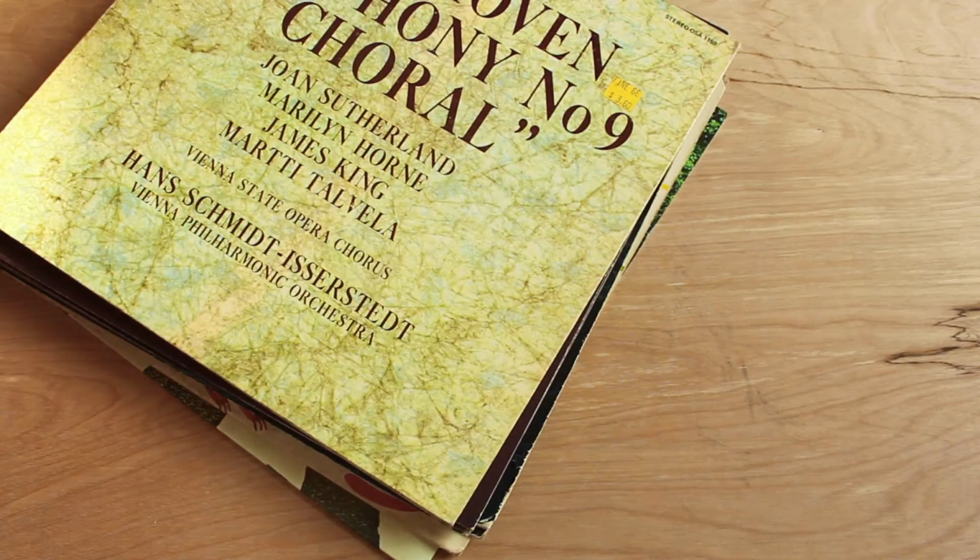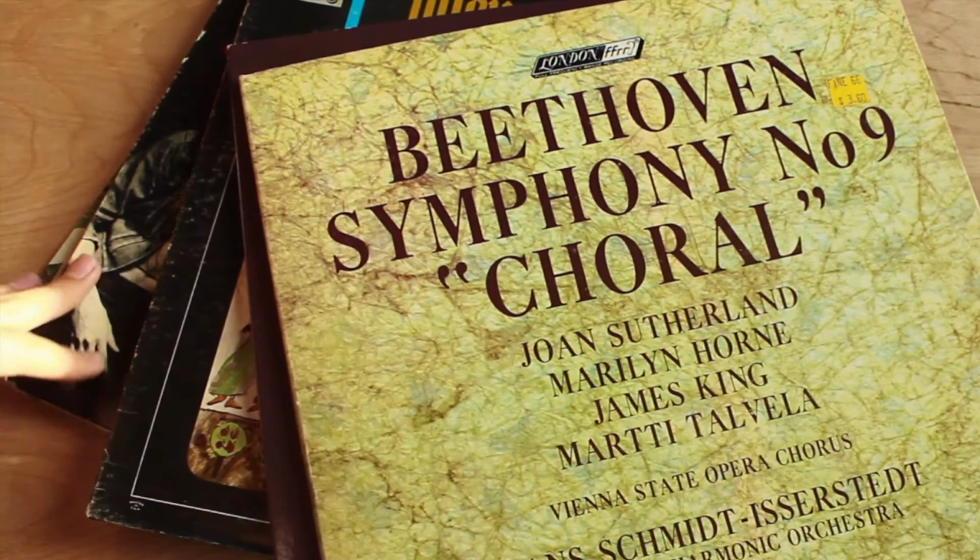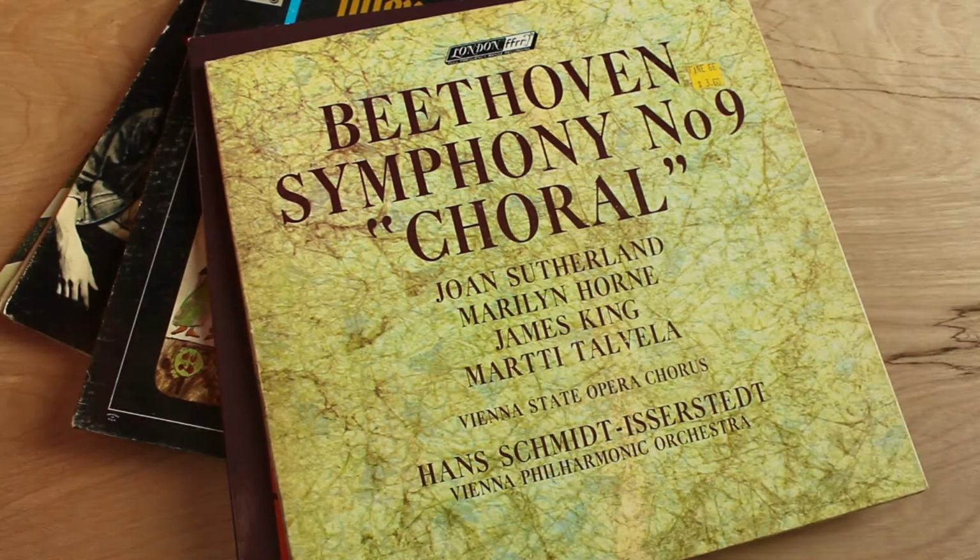So what you see before you is just a basic idea of all the different vinyl records that I've gotten over the weekend. So there are a total of, let's see, one, two, three. There's about seven here. It's a good booster. It's a good way to start off a simple vinyl record collection.